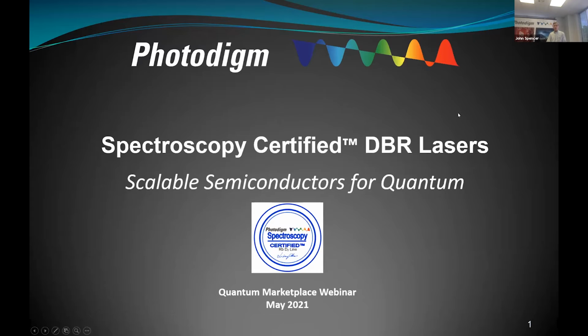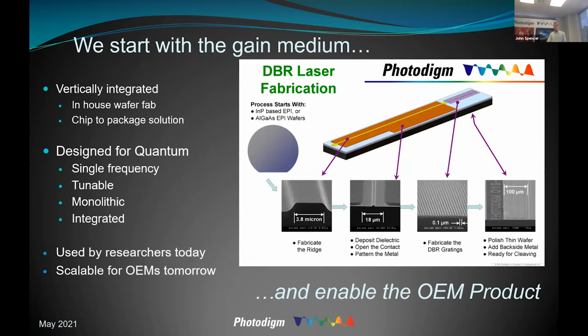It all starts with the gain medium. Photodigm is a vertically integrated company with our in-house wafer fab offering chip to package solutions. And on the right there, you see a graphic of our DVR laser product. It's about 2 millimeters long, 1/4 millimeter wide, and is truly designed for quantum.